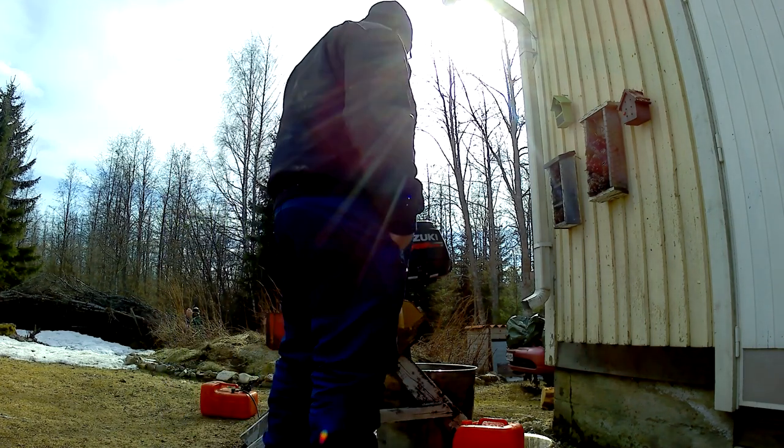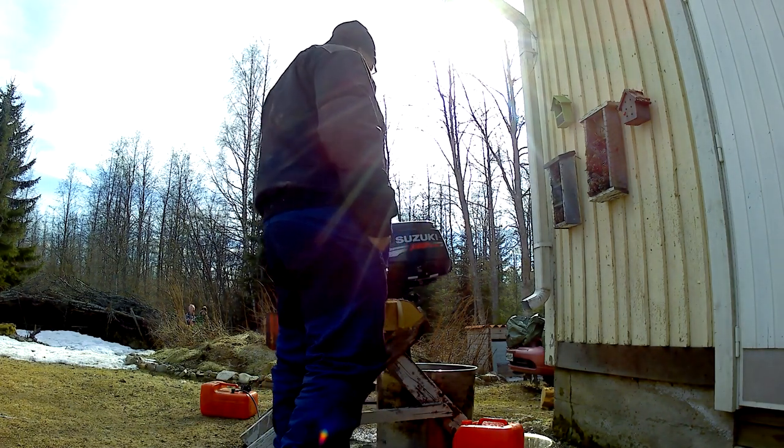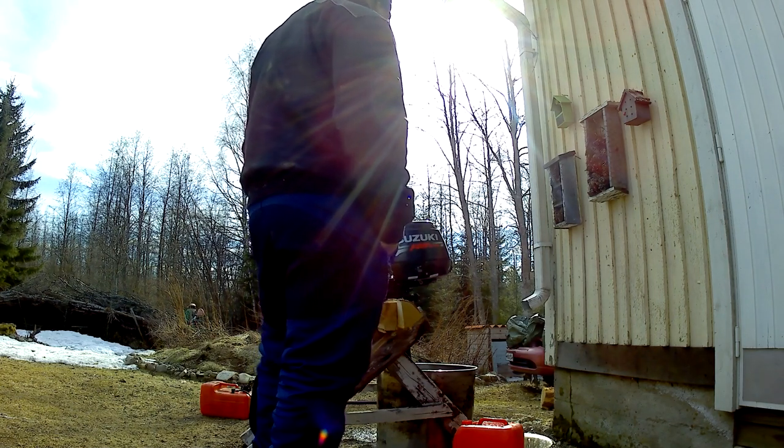I ran the outboard 30 minutes without the cover and 15 minutes with the cover on. Everything worked fine, but the true test is this summer.